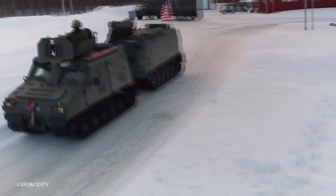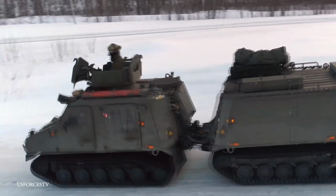The Viking has a 2-unit configuration and tracks that let it navigate the snow, sand, and soft terrains like it's nothing.